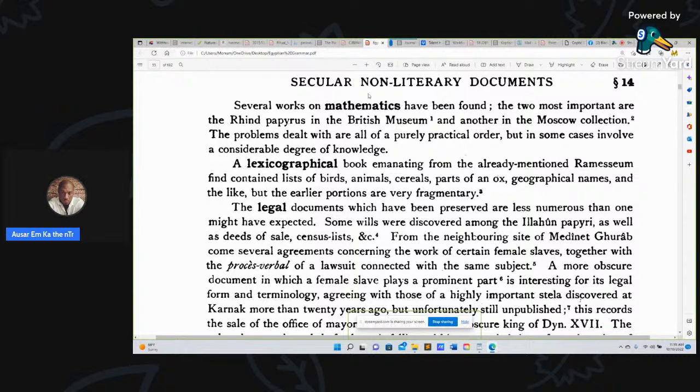Here we go. Secular, non-literary documents. Several works on mathematics have been found. The two most important are the Rhind Papyrus in the British Museum and another in the Moscow collection. The problems dealt with are all of purely practical order, but in some cases involve a considerable degree of knowledge. A lexicographical book emanating from the already mentioned Ramesseum find contains lists of birds, animals, cereals, parts of an ox, geographical names, and the like, but the earlier portions are very fragmentary.